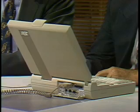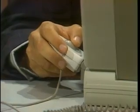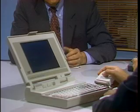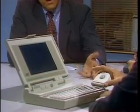Well, what I've got attached is the Microsoft Ballpoint, which is a pointing device, and it works very similar to a mouse or a trackball in that I use my thumb to move the cursor, and then there's buttons on the top and on the bottom to select the icons. Right, now will that snap off, so when I'm carrying it, I can take that off?